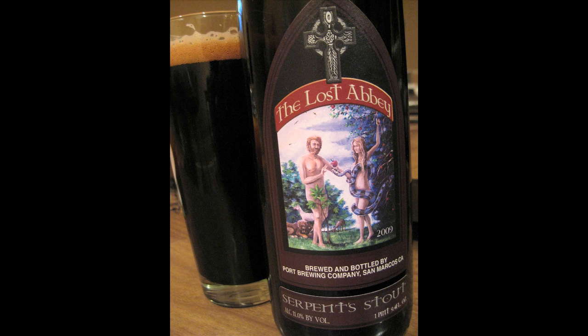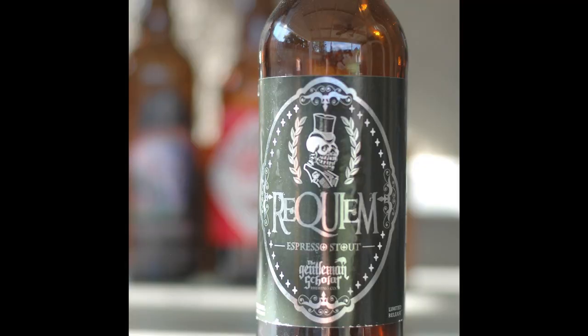Yes. And finally, our signature, perhaps, stout is the Requiem Espresso Stout, the Gentleman Scholar Brewing Company. So we had some chocolate stout, but one of the non-cast members drank it right before the show. So no chocolate stout. Sorry about that. So let's take a little history lesson, learn a bit about the stout, the varieties of stout, and we'll come back and do some tastings.